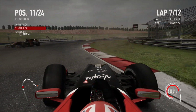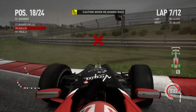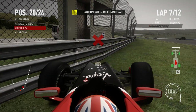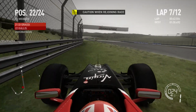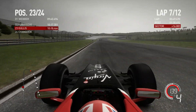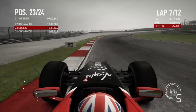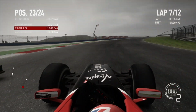Stupid bloody back end, and now I can't spin around. Oh, come on! No, no, no. Get out of the barrier! We ruined it. We ruined it. We were on there. We were on for a points finish. We touched a little curb, and we've gone for a spin. Race over. Race over.